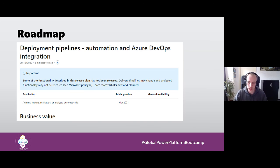So, as I mentioned, we have to see if this is still part of the plan of Microsoft, and if they do so, it should be there anytime soon, because last year they said it will be there in March 2021. Let's see and let's hope that this will actually happen.